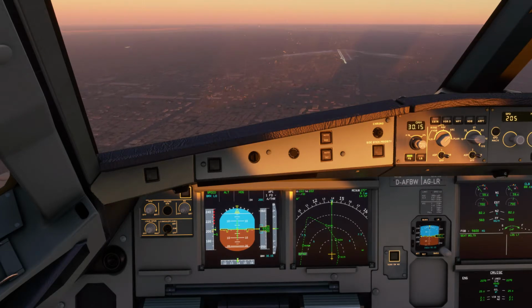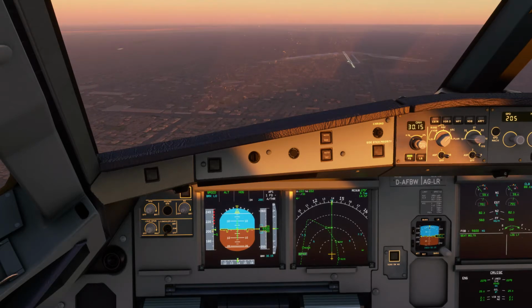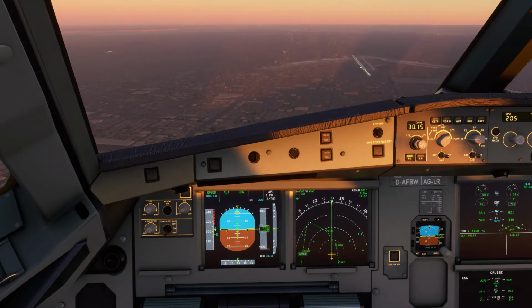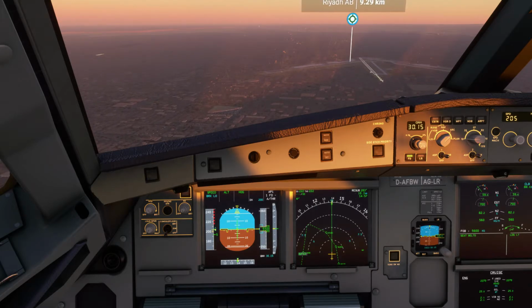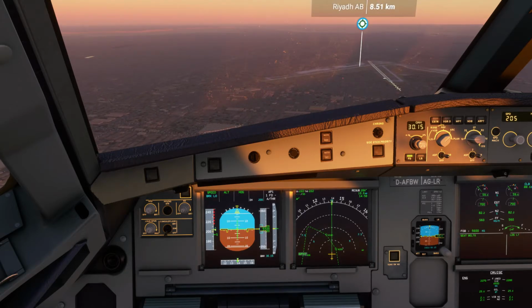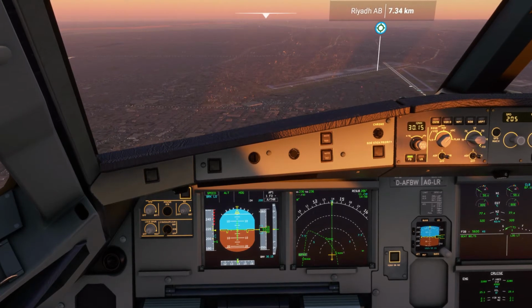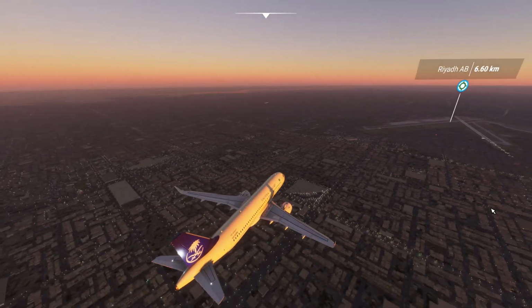Saudia 875, turn left heading 128. Heading 128, Saudia 875. Saudia 875, turn left heading 122. Heading 122, Saudia 875.